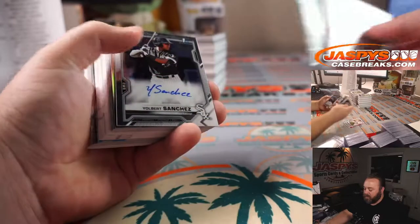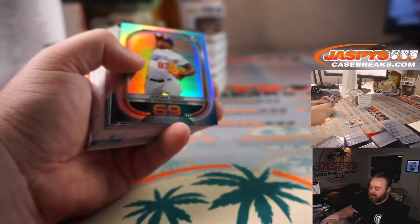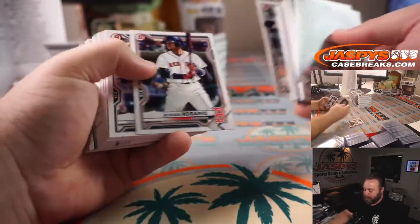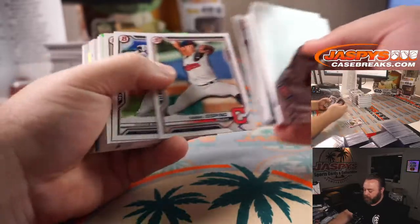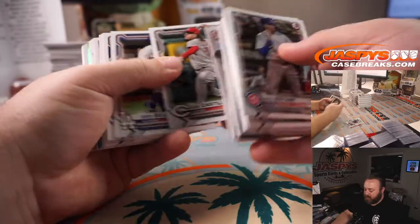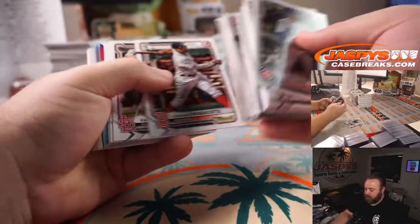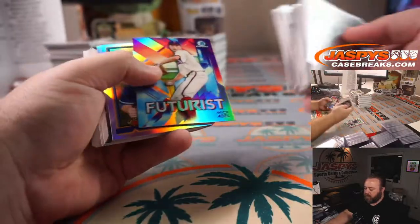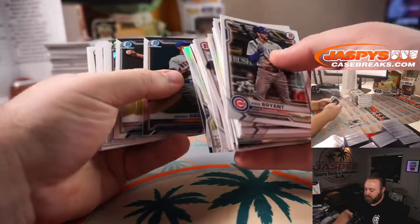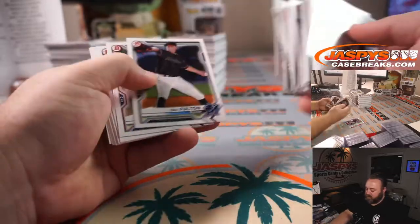Evan White for the Mariners and Yolbert Sanchez. Otto for the White Sox, Walter Lutz. Josiah Gray for the Dodgers. Shea Langeliers to $3.99 for the Braves. Jeremy Reser. Micah Bell for the Phillies. Bobby Wood Jr. for the Royals. And Brennan Davis for the Cubs. Shea Langeliers Atomic for the Braves. Jeremy Reser.